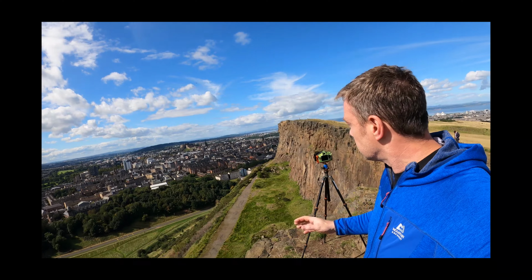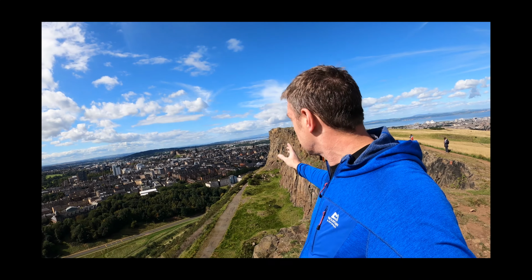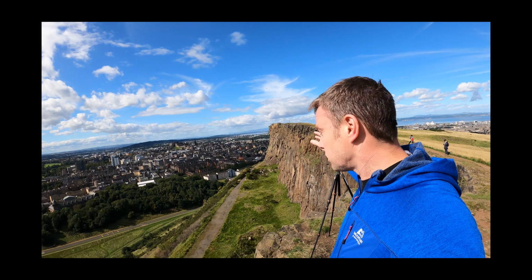I'm going to get some images done here, the leading lines, and onto the castle itself. So always onto the next location. See you there.